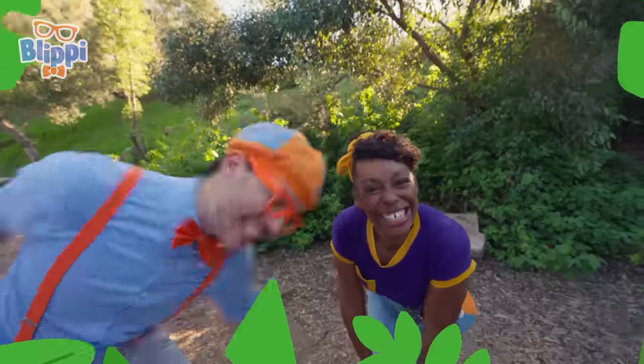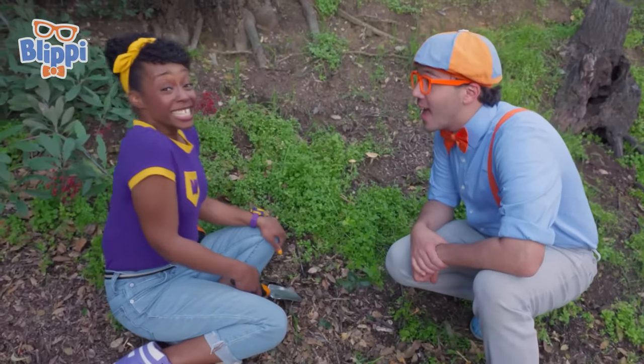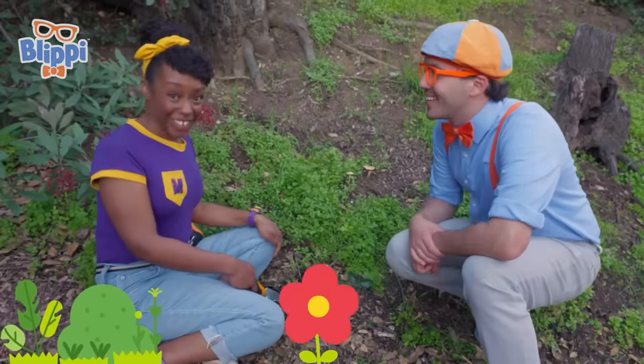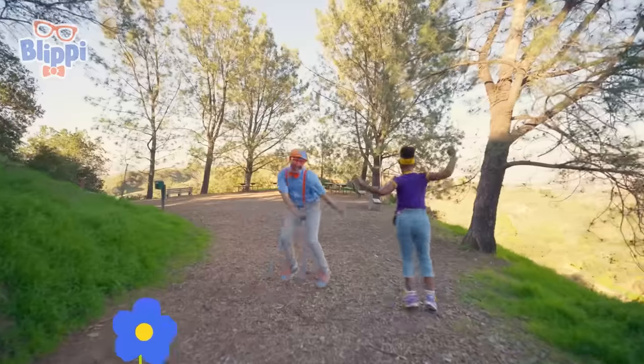Earth Party. What are you doing, Meekah? I'm planting a tree. See, the world is full of plants, flowers, and trees. Yeah. The plants help the Earth breathe.